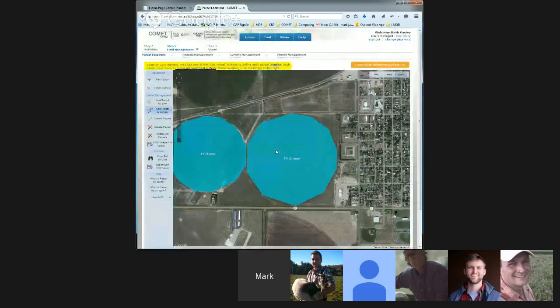So I've just created this other circle. Now that's really for demonstration purposes. I'm going to go ahead and delete that, and we'll continue to work with this field we've identified here. So I'll click on this, I am done defining parcels.